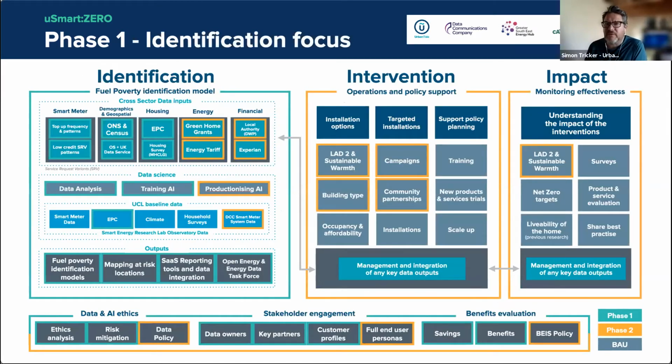So just to outline briefly phase one, it's quite a complicated diagram, but I'll distill it down. Effectively, we've focused on the first side of identification, bringing together a number of different data sets, developing our analysis, linking with UCL to develop our outputs across fuel poverty, mapping at-risk areas, and developing our final solution. We've also looked specifically at ethics, stakeholder engagement, as well as benefits evaluation, and I'll get into that at a later stage.